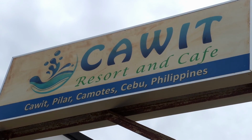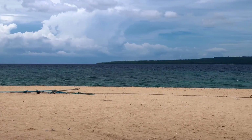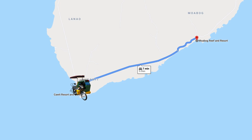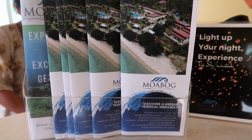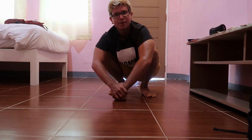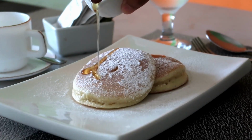Once you land, you really don't need to go far because the Cawit resort is literally right there. If you have the time in your schedule, it's worth staying here and just spending some time relaxing on the beach. Next, head down the road to Moabog Reef and Resort. We stayed here and really loved it. They have a nice little beach, the rooms are extremely comfortable, and the food is good.